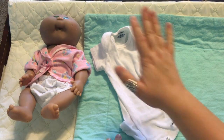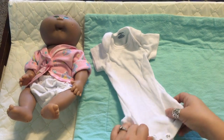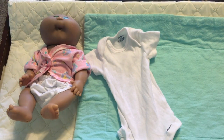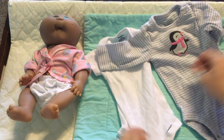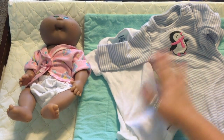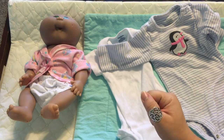So instead of me just putting stuff in piles as, okay, this says 3 months, this says newborn, this says whatever, I actually lay the clothes out like this. For example, these both say 3 months. They're 2 different brands, but this one obviously is a lot wider. So I may put this in a separate place. That way you can just get an idea of what the actual size of the outfit is, as opposed to just reading the label and going by the label.